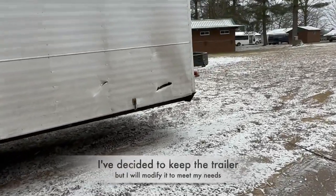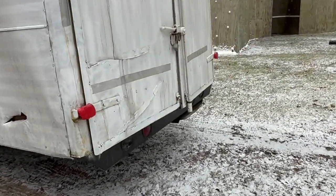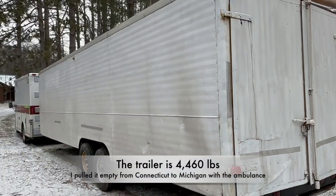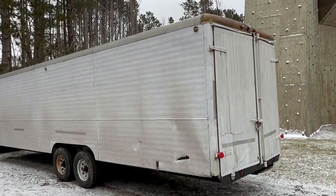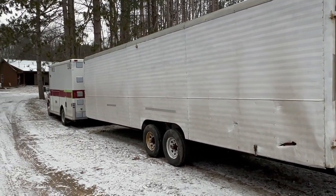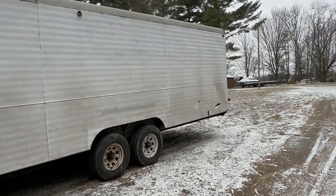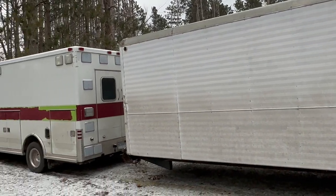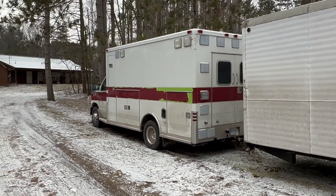It's actually a good trailer, but it's in need of lights. It's a lot heavier than a modern trailer of this size is. It's 4,500 pounds. I think you can get a trailer this size, even a little bit wider, that's like 3,500 pounds. I'm going into shipping. I can't afford to invest in a nicer trailer unless I scale down my vehicle a little bit.